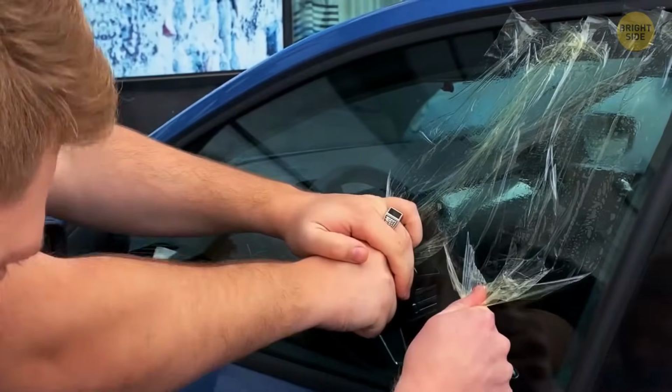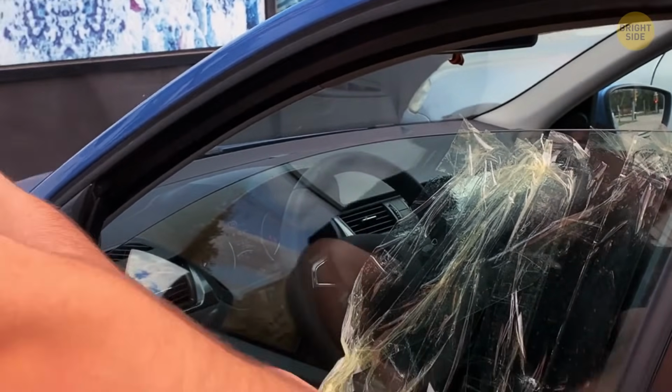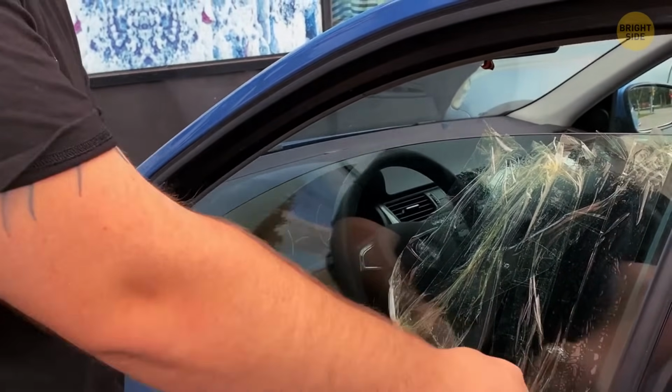Then with a friend, take the ends of the tape, holding them together, and pull downwards. The force will allow the window to lower enough that you can unlock the door.